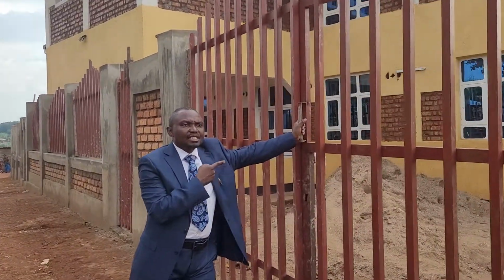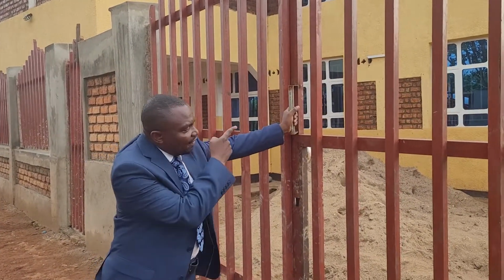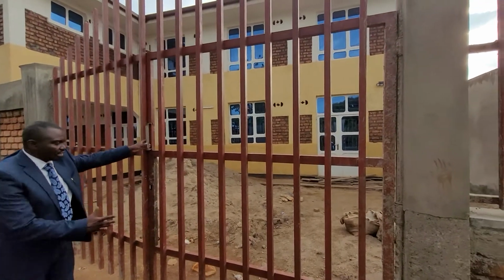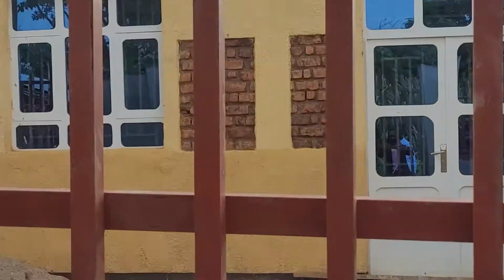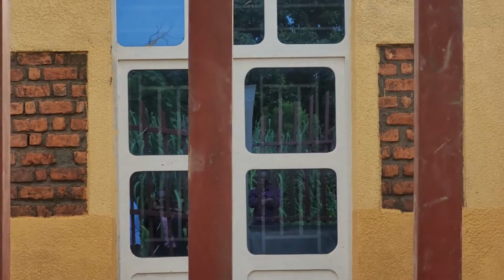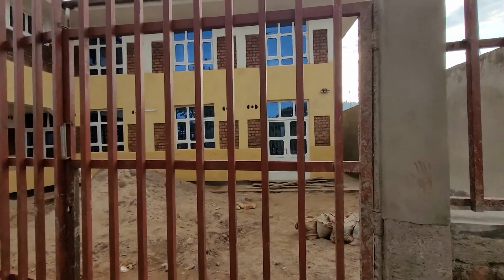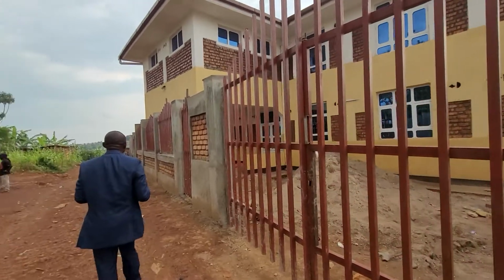This gate is the main entrance for the ambulance. This is the emergency room. So that is our emergency room entrance, if you can see that door over there. This is where the ambulance will come with a patient, enter from here, and transfer the patient into the emergency room. So this is just for emergency treatment, emergency cases here. Now we continue down here, we meet our first door.